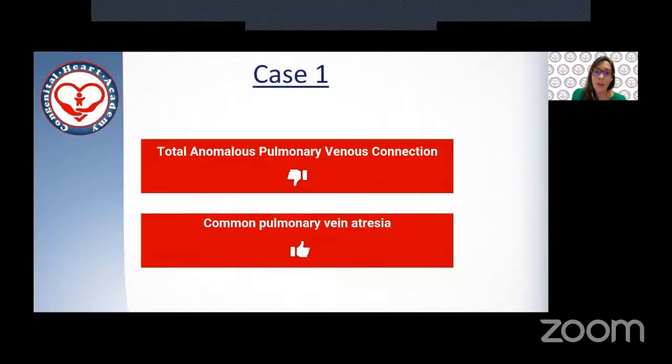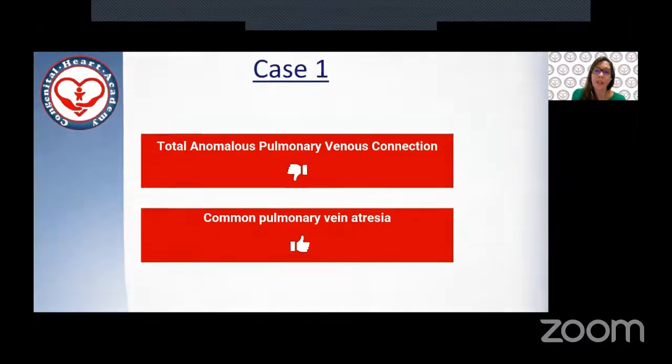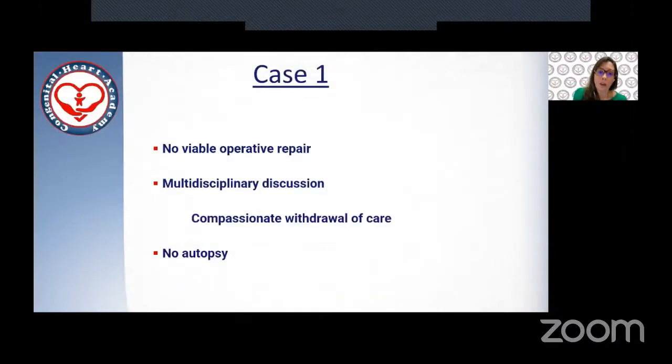So now we thought about common pulmonary vein atresia. There was no viable operative repair. We did some multidisciplinary discussion and we decided to withdraw care. She died shortly after, with no autopsy.